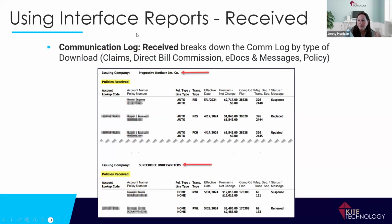But here is your received section. So if you just do policies received, claims received, eDocs and messages received, here we have, this is policies received that I did. So here's Progressive Northern, and it's just the policies. Here's Sure Choice, just the policies. You can see that this one went into suspense, this one was replaced, this one was updated, and this one went into suspense. So that breaks down your comm log for you, and you can do that, like I said, with dates and with the different sections there.